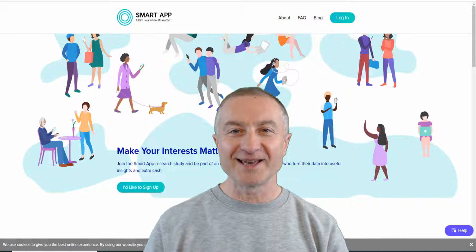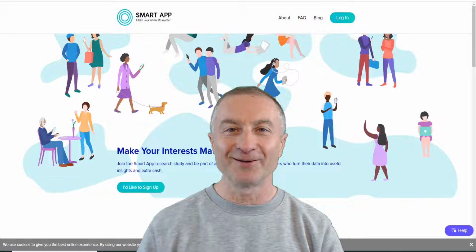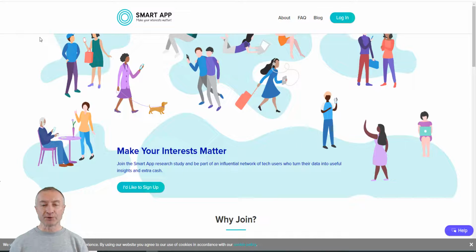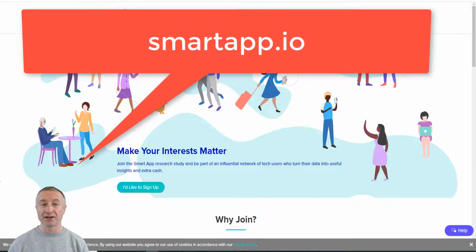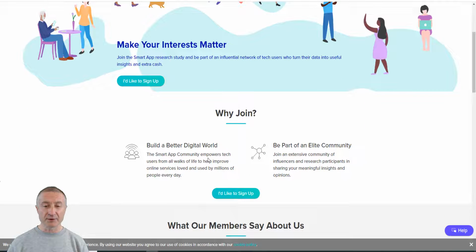But for now, let's see how we can earn free PayPal money automatically right here and now. Let's get started. Okay, first we're going to have a look at the desktop here. This is actually an app that we are going to download to our phones, and you can just type Smart Panel app or Smart app, and you will find it on Google. Otherwise, just go to smartapp.io and you will arrive here. So let's have a look at the details here before you jump over and go to the site.